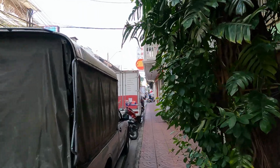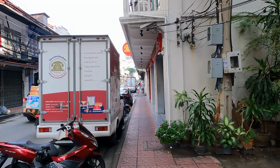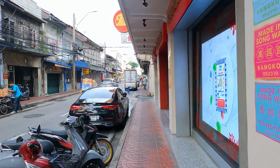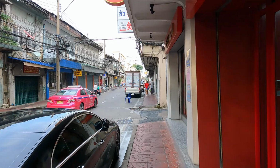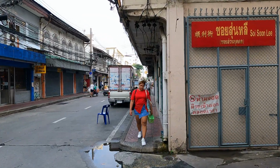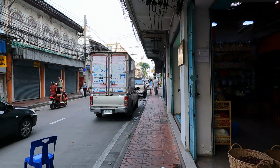Okay, so we went through the connector neighborhood, whatever it's called, just back there. And I said it will connect to a cool area. And this is the area. This is called Song Wat Road. And it's actually Bangkok's newest cool neighborhood. The latest up-and-coming area in Bangkok.